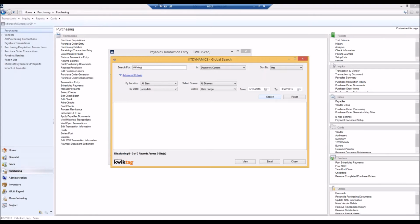It may not have done my search correctly, but it'll go and look, and it's looking into every drawer, and it'll return results on drawers that I have permission to see. So it's only going to give me back results. Within a drawer that I don't have security access to, it's not going to give it as a result.